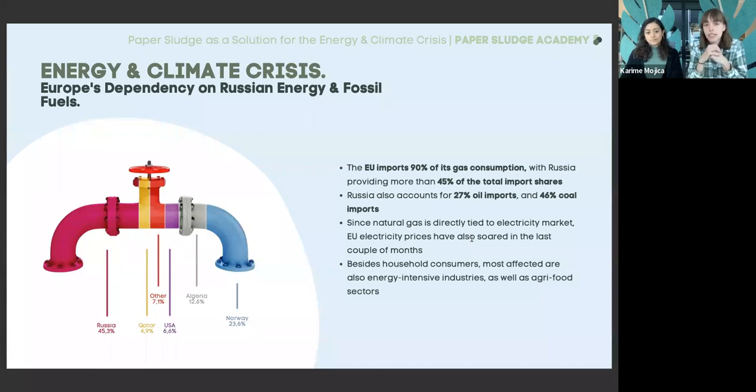And it's not only natural gas that has witnessed extremely high prices, but also electricity, because the two are directly tied. So besides regular household consumers like you and me, we also have the energy intensive industries such as cement industries, steel industries, but also paper mills and agri-food sectors, which are suffering the most from the recent developments.